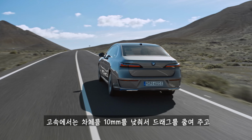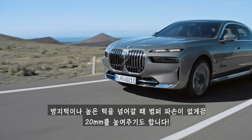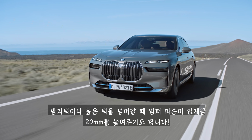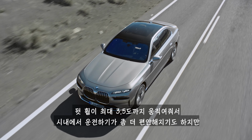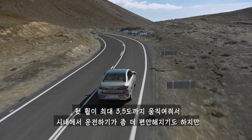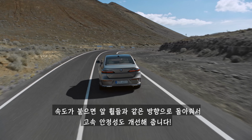This can lower the car by 10mm at speed to help reduce drag, or raise it by 20mm so you don't scrape the bumper on steep driveways or speed humps. You can also pay extra to get the new 7 Series with rear-wheel steering. This turns the rear wheels by up to 3.5 degrees to make the car more manoeuvrable in town, and it'll turn them in the same direction as the front wheels to make it more stable on motorways.